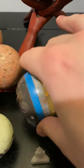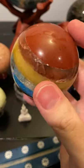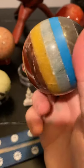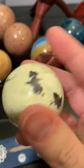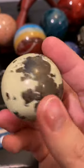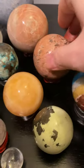So this one's really cool. This has all the chakras. This was man-made, of course. Clear quartz, amethyst, smoky, jasper, other fun stuff. My little Buddha there. This is cool. This is yellow turquoise with pyrite. Everything has pyrite in it. It's interesting. But yellow turquoise, which is pretty cool.